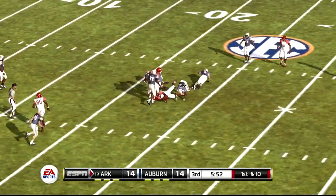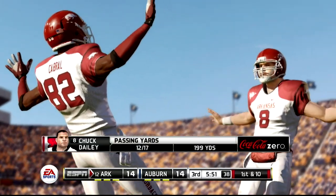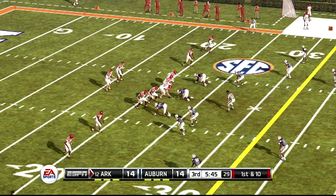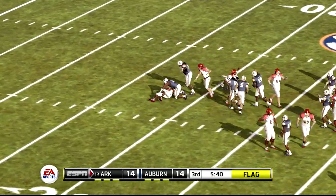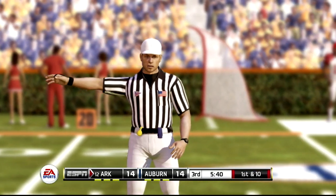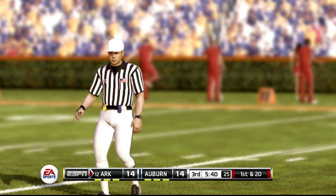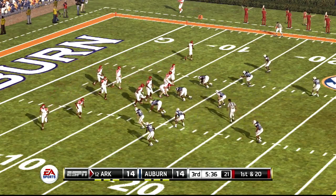Pulls it in and he's in the open field. They'll bring him down at the 22. Avery with the tackle at the 22-yard line. That makes it first and 10. Ball on the 22. Looks like someone was called for holding. Way too much jersey there. Pretty easy call for the officials. So the penalty puts him back for a first and long.